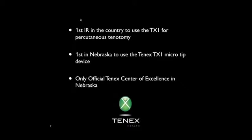So at the time there were 3 interventional radiologists, and so it took us all about 15 minutes to call the other 2 partners, and we decided, yeah, we definitely have to get trained. I was the first hire in the country to get trained to do the TX1 tenotomy, and also the first physician in Nebraska to use the microtip. We became an official center of excellence, the only one in Nebraska, and we enjoy training other physicians from all over the country.